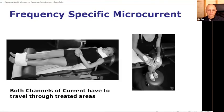So here's frequency-specific microcurrent for treatment of fibromyalgia, where the current is passed through large parts of the body. For example, you can have a towel at the neck and the feet and clip electrodes to these two towels and pass current through the body. Or you can clip 4 electrodes, one on each of the hands and feet, and pass current from the right hand to the left foot and from the left hand to the right foot in a diagonal across the whole body. So you're making the current travel through all the area of treatment.